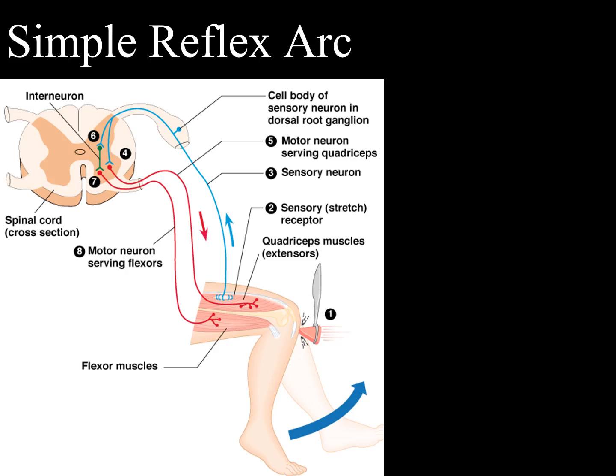This is showing a simple reflex arc, because remember, you've got sensors in your muscles, in your tendons, and in your joints. They tell the positions of the joints and how much strain is on different muscles in your body. And a lot of the control of these muscles has to happen very fast for you to maintain your posture. And when you're walking, if something happens, you need to make very fast adjustments to what these muscles are doing to keep from just falling down.